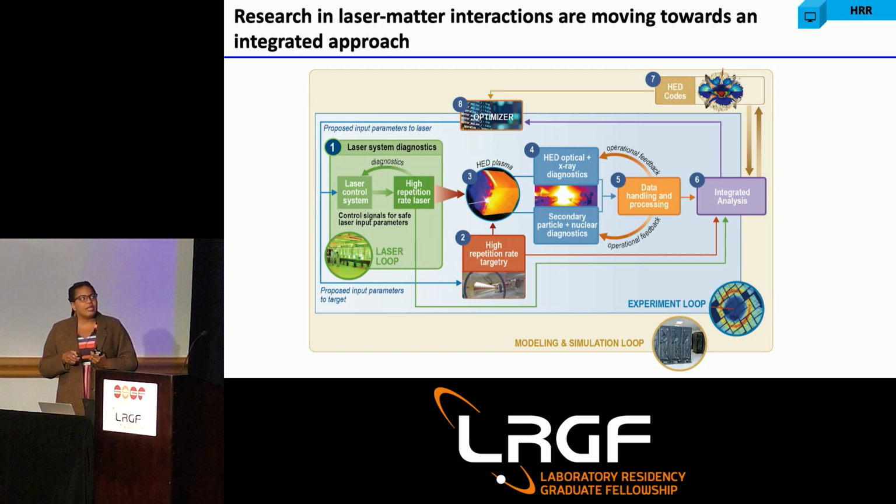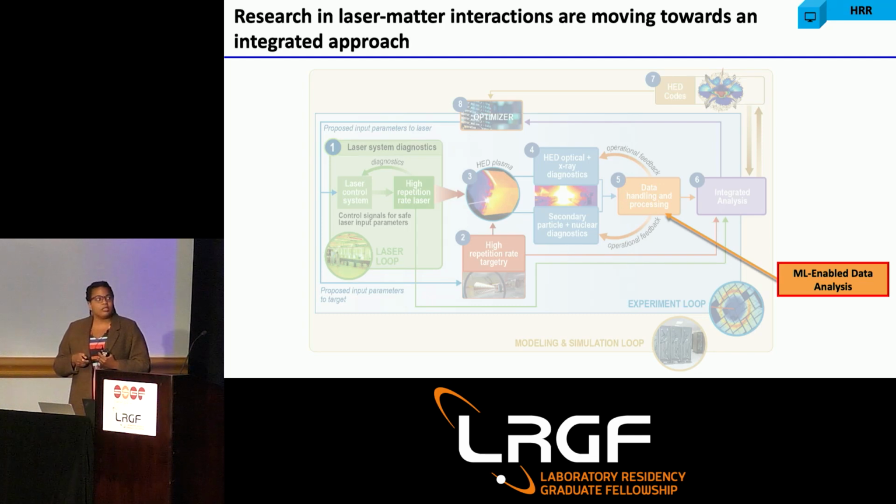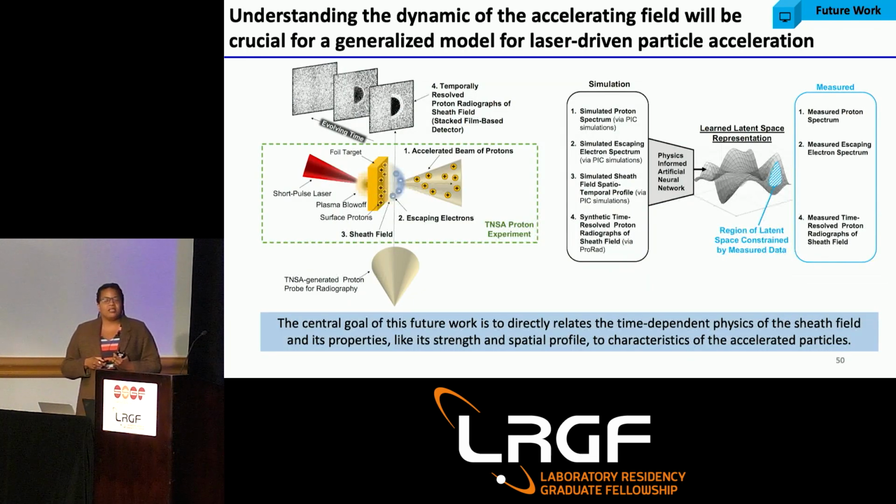But then you're also able to interface that with all of the high energy density codes that we have to direct the laser to pick a new laser parameter scheme to optimize, for example, the proton energy of your laser-driven protons. So this is where we're going. As part of my PhD research, I worked on this data analysis piece and being able to analyze and collect data at rep rates. I'm not going to go into that because I think I'm perhaps running out of time. But I am going to talk a little bit about this other piece of tunable sources.